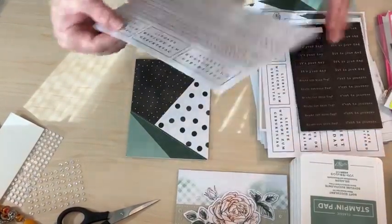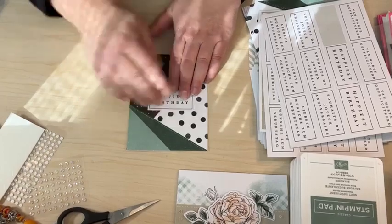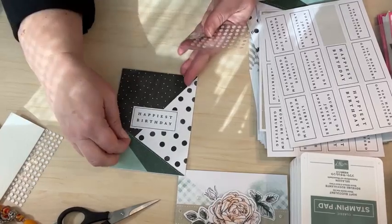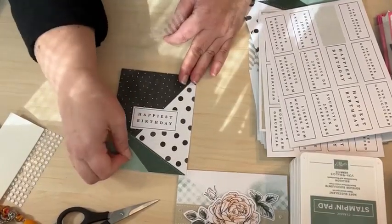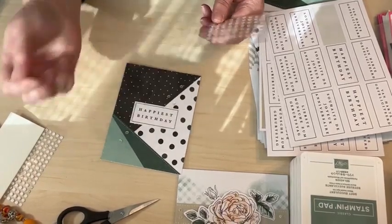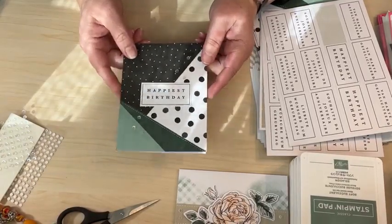Okay, so then we've got our tag, happiest birthday. And it looks like we're supposed to put that right here. So this is really a quick and simple card. And then we've got some little sequin thingamabobbers. And we're gonna put those on here, and up there. And then they've got one more that they put right there. All right, so there we have our bling. And again, you could add another stamp on the inside of your card. So, oh, that's cute. I really like that.